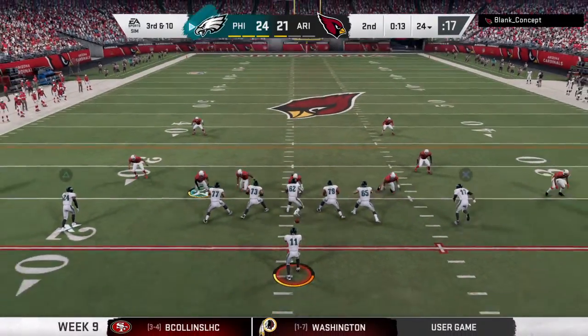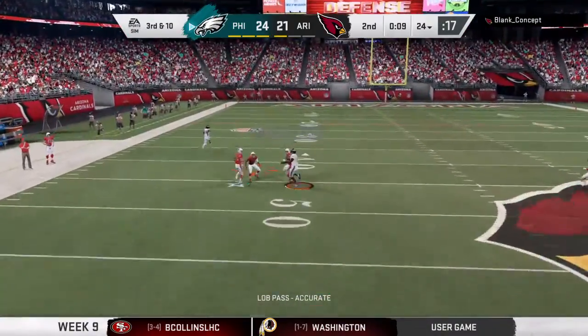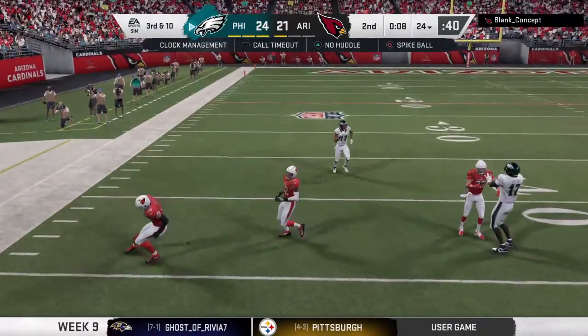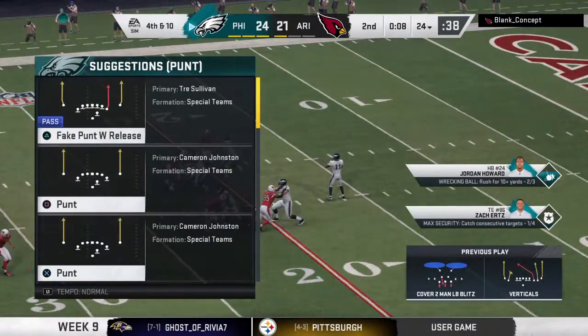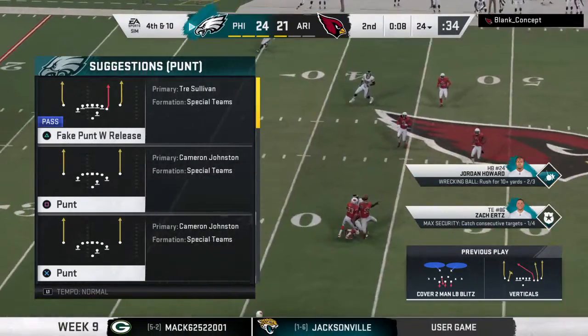You got three down. From the gun, King gonna look deep for Jeffrey. And he knocks the ball away, and it falls incomplete. Intended for Alshon Jeffrey. Incomplete.